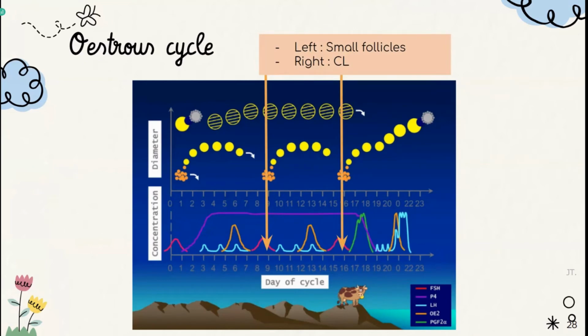In this period, the buffalo is not in estrus and the cervix is closed, so PGF2 alpha should be injected for luteolysis and to bring the buffalo into estrus. If the buffalo is in estrus, the cervix will open and pus will drain.